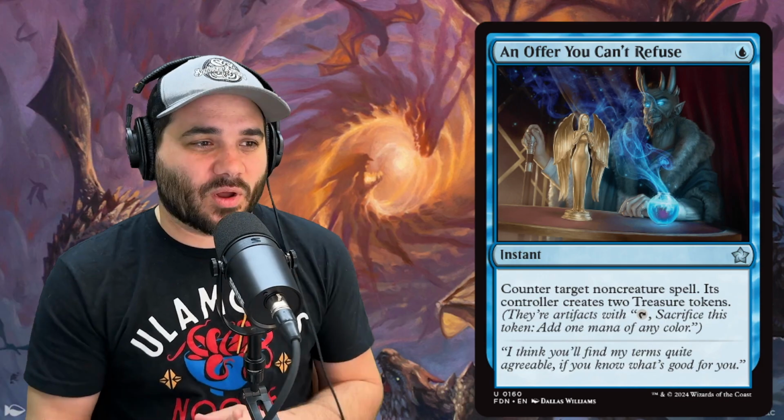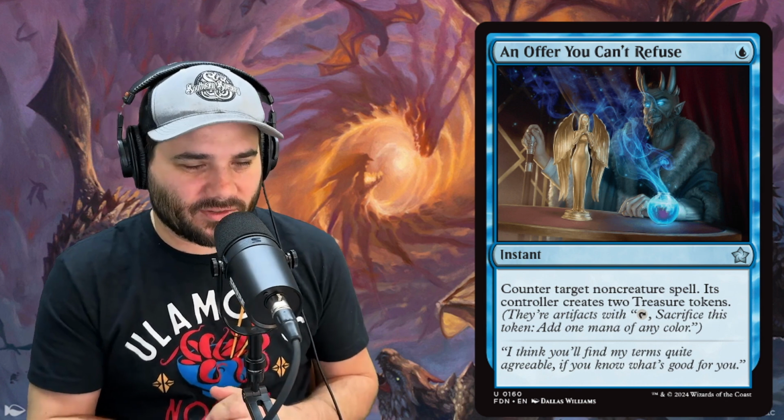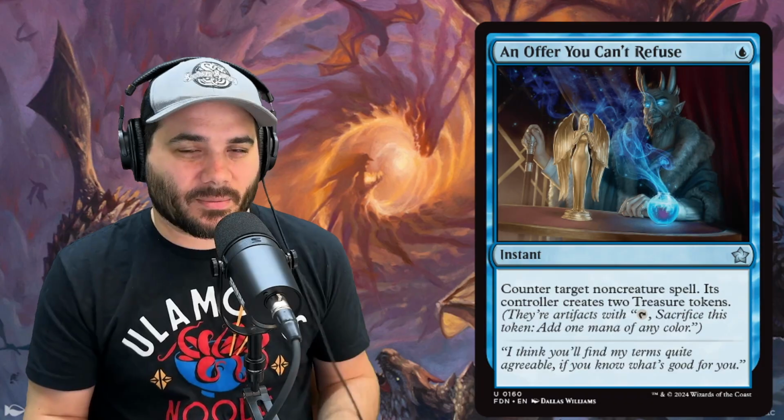All right. So first up, we added An Offer You Can't Refuse. It is 1 blue for a counterspell. It counters a non-creature spell, and then its controller makes 2 Treasure tokens. So a 1-drop counterspell is good.